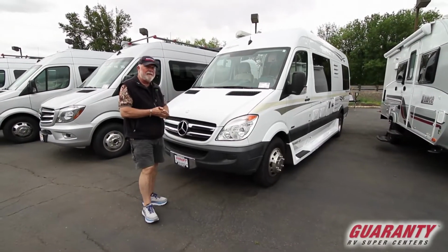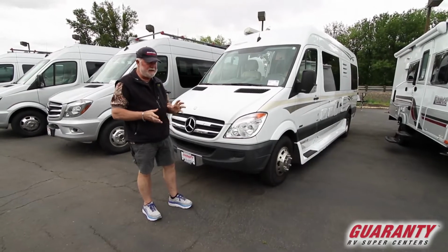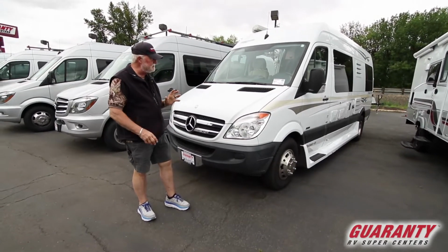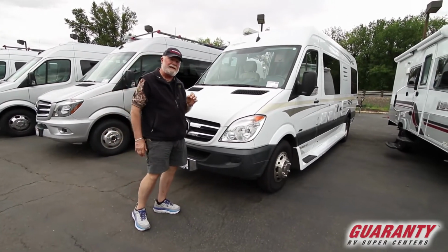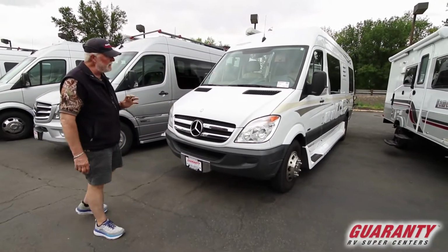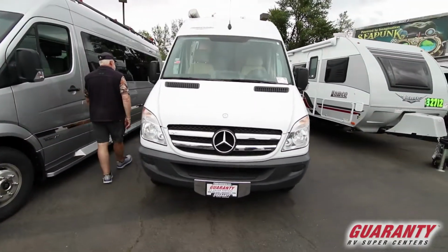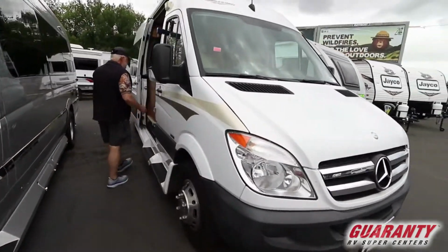We still have a very nice new and used van inventory. Today it's a real hot item. It's a 2012 Pleasureway Plateau TS. Mid 30,000 mile range, very well taken care of. Let's pop inside. We'll take a quick spin around on the van.